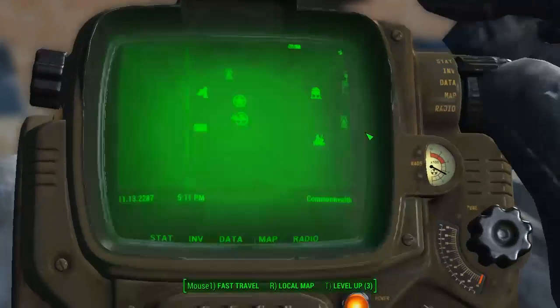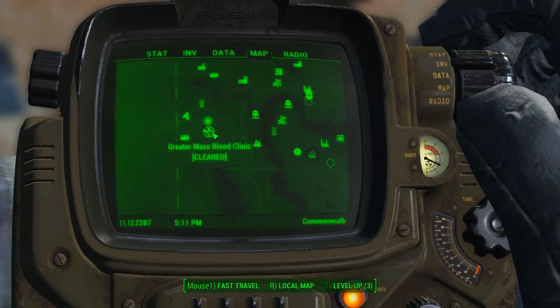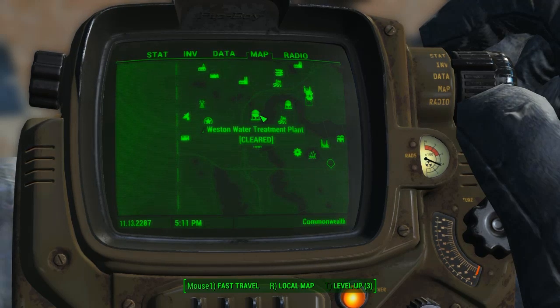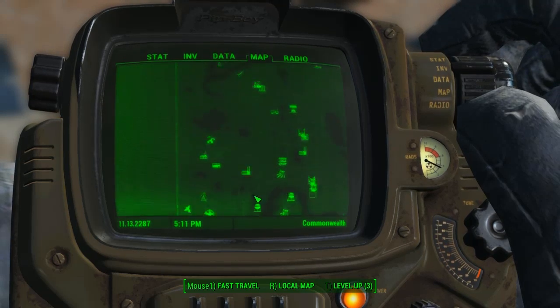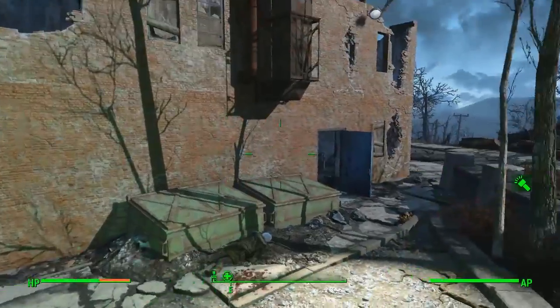Right, for location number 3, we are here at the Greater Mass Blood Clinic, which is directly south of Sanctuary. It's right next to Fort Hagen. If you guys know where that is, you should do, because you hit this pretty early on in the storyline. You're brought here by Nick Valentine during a quest.